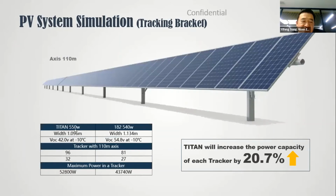Here we calculate because, a moment ago, I saw some audience members checking this. Yes, of course, if we install more modules in one string, the length will also be longer. But actually, there's no need to just check that. How to say? The axis was enlarged. We need to calculate the final LCOE and the final BOS cost. So this is the final result we are concerned about and care about.